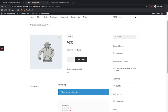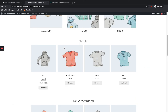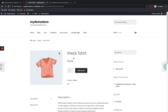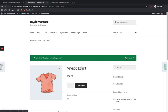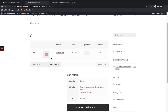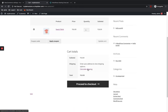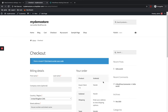Let's see how it sets up your site. I'm going to select a product and do the complete checkout first. I'm going to buy it, so I'm just going to add it to the cart. I have a cart option also over here. It's added. I've added the product to the cart. If you want to cancel the shipping over here, you can do that too. So very easy. You haven't done anything, right? So the whole site is set up.